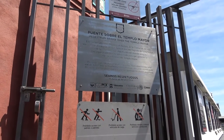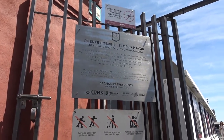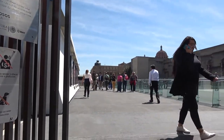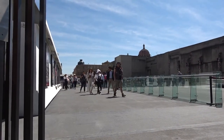It says, "Welcome to the pedestrian bridge over the Templo Mayor, the main temple. This bridge spans 700 years of Mexico City history. You're about to enter what was the holiest shrine in Tenochtitlan, one of the major cities of the ancient world." Let's go.